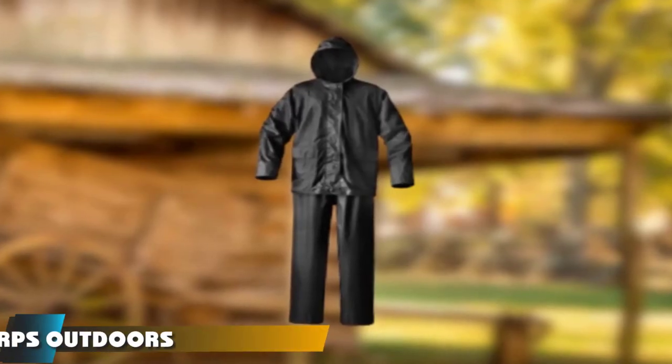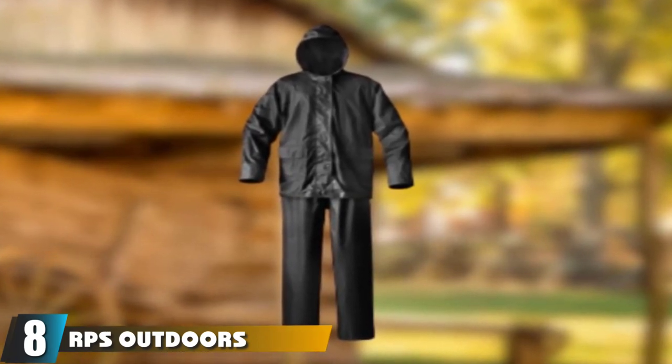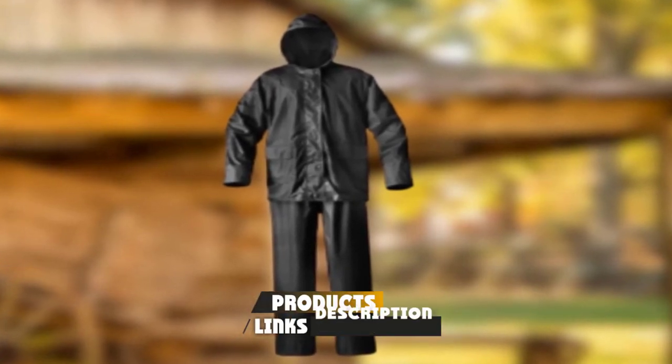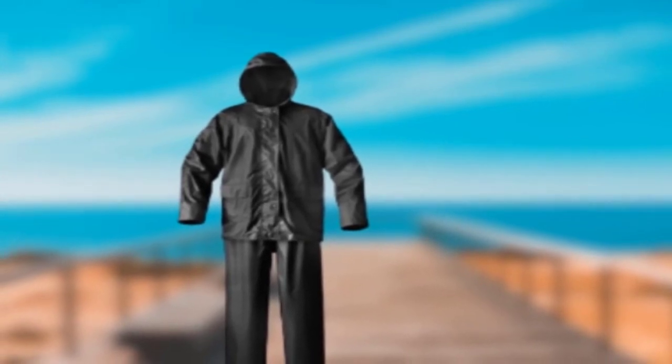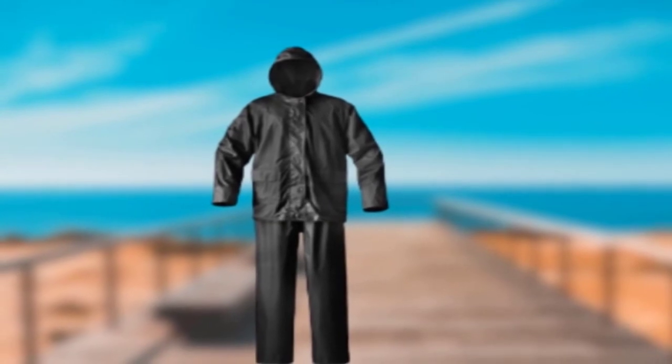The number 8 position is held by RPS Outdoor Simple Rain Suit. When you want to stick to the basics, the RPS Outdoor Simple Rain Suit is an optimal choice. You can get it in a few different colors, ranging from bright yellow to slick black. It is entirely waterproof and includes reinforced seams to help you stay dry and to prevent tears.